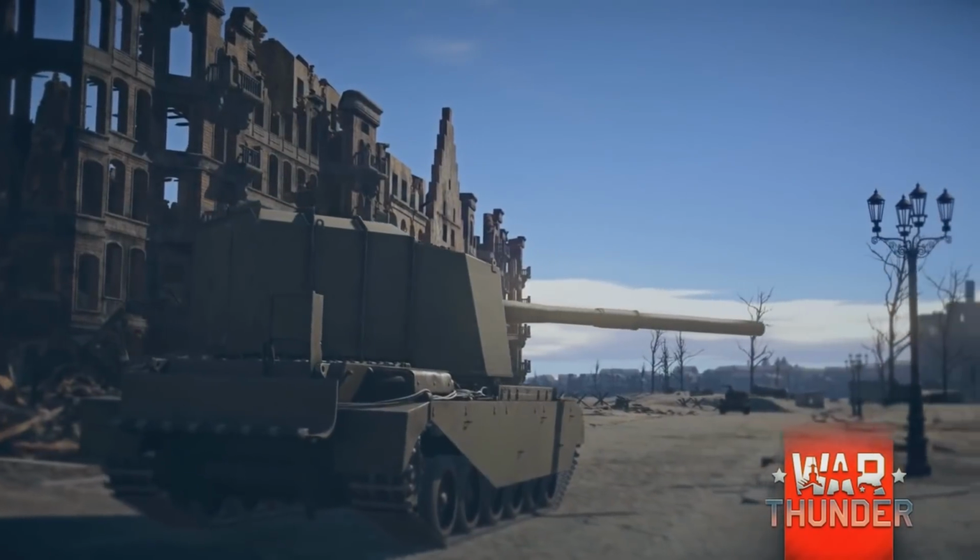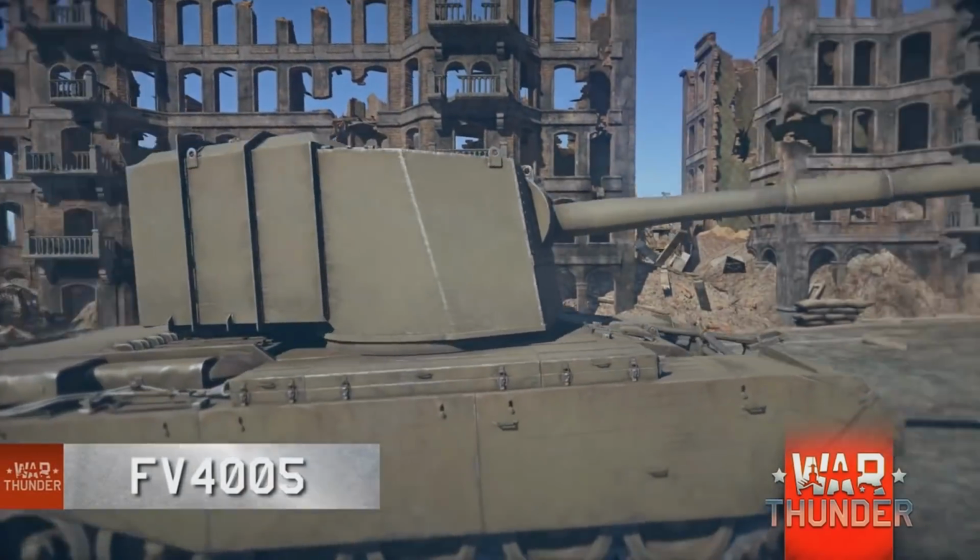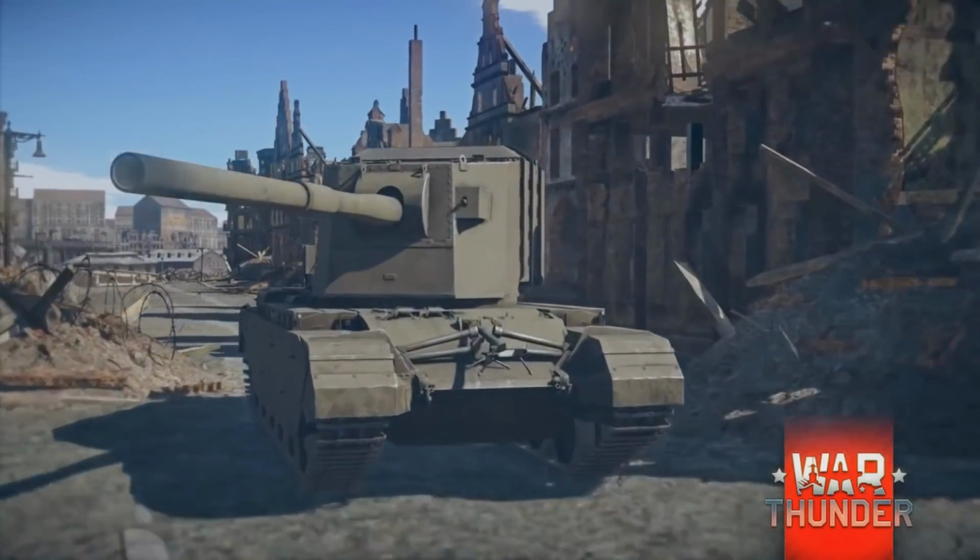Yes, Peekaboo sums up the recommended tactics the most. This is the Peekaboo tank, ladies and gentlemen.